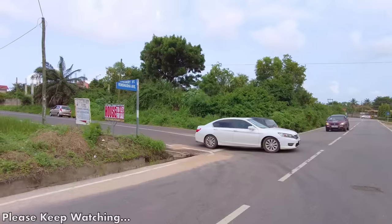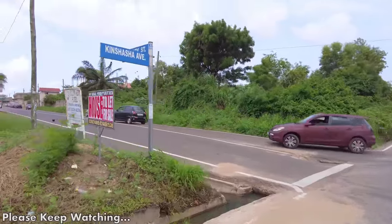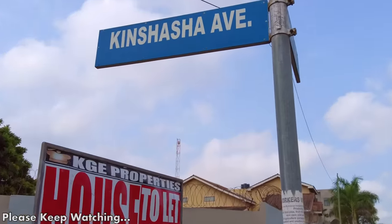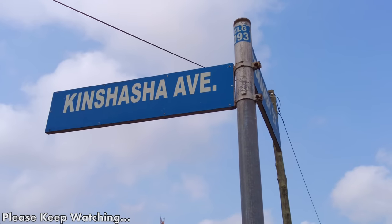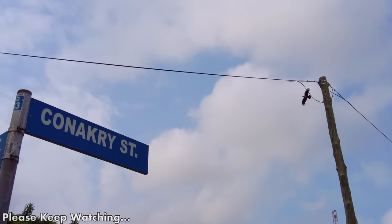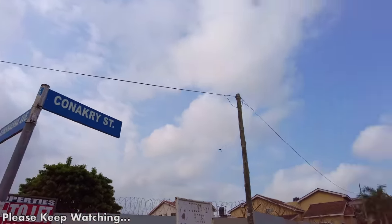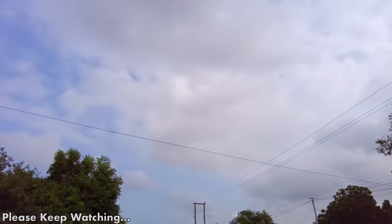Let me get to this sign. So we are currently on the Kinshasa Avenue. And to this side is Conakry Street. Let's keep on the Kinshasa, we'll come back to the Conakry Street.